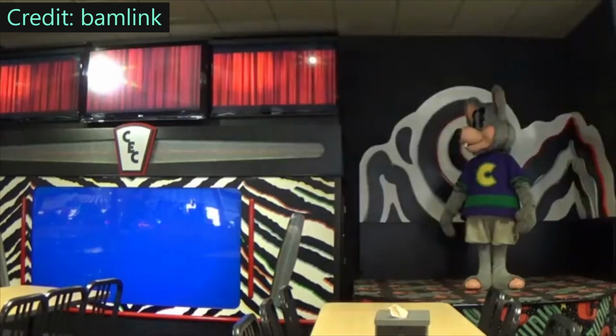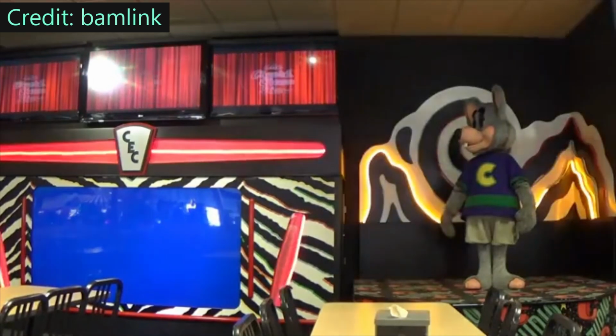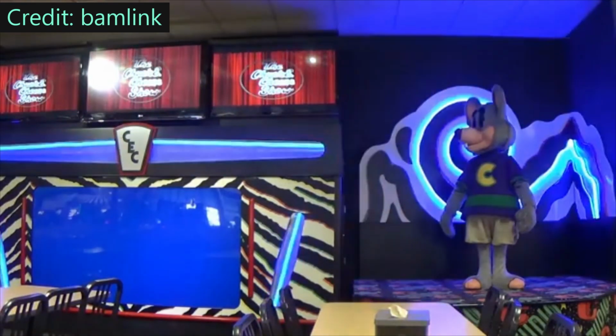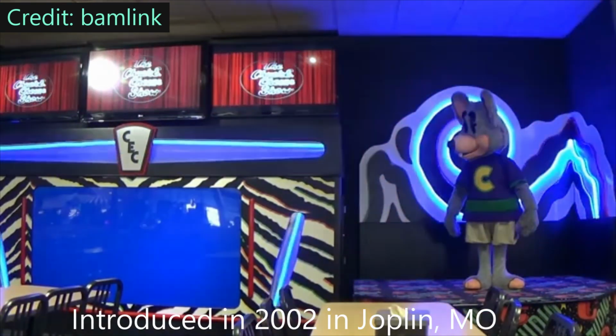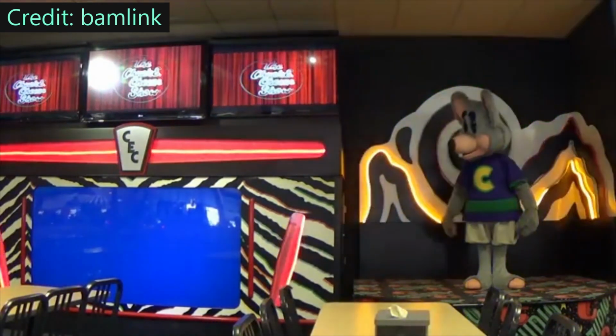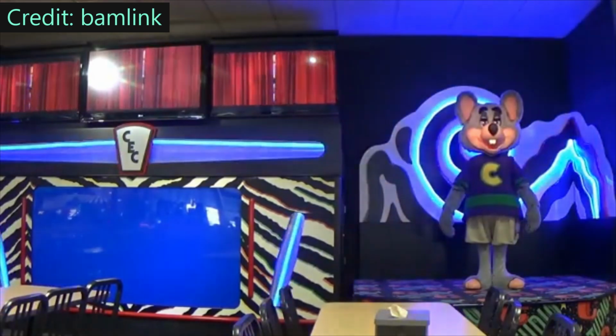This stage was pretty much the product of a scrapped idea. This stage featured the Garner Holt bot like all the Studio Cs and was unveiled in 2002 at Joplin, Missouri. The concept originally began when CEC Entertainment wanted to open CEC locations in smaller cities. So they came up with the small town CEC concept.